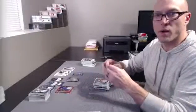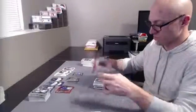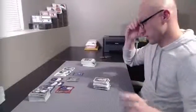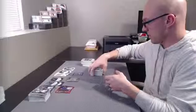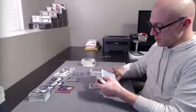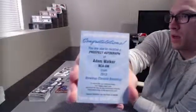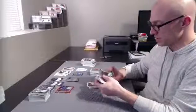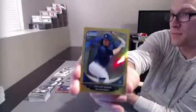Another gold. Wow. Yeah, Carlos Hyde. Nice move. First Redemption prospect autograph of Adam Walker. Adam Walker is for the Twins, I believe. It's a phone number again. Tyler Dugas, gold for the Yankees. Nice.